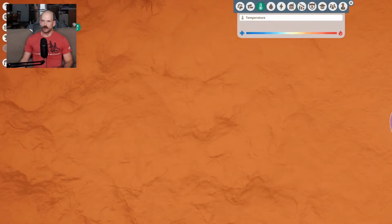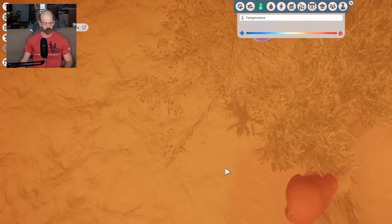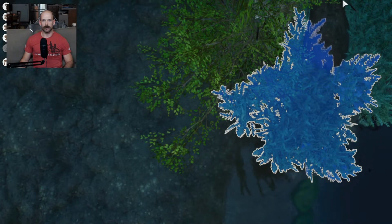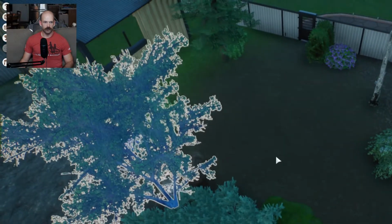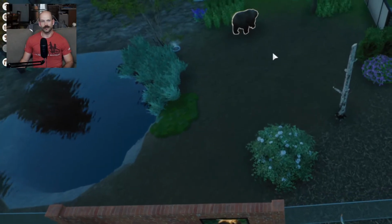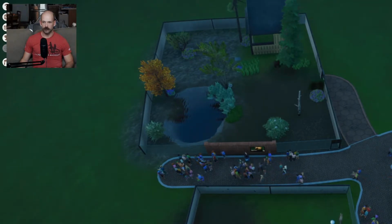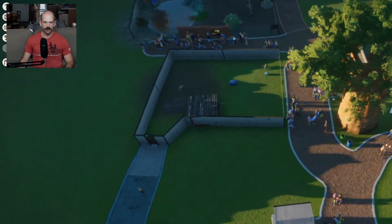I don't think we want it that cold. I'm just going to guess. 0 degrees C is pretty chilly. Bear, bear, bear, bear. You can't click on him. He really likes the water. Well, he probably likes the water because he's so hot. That would make sense. Alright. So now he should be comfy regardless of the weather outside.